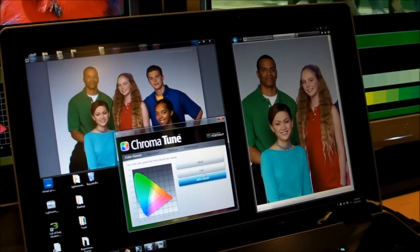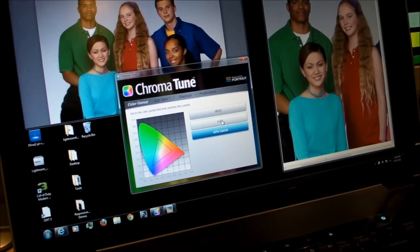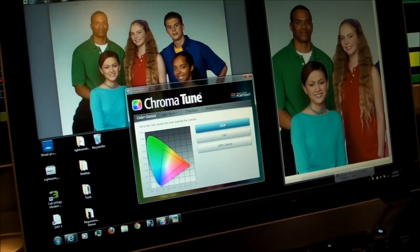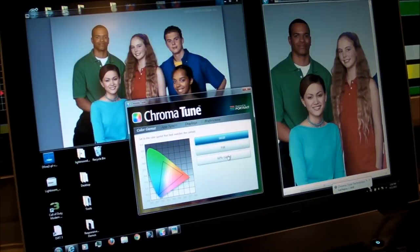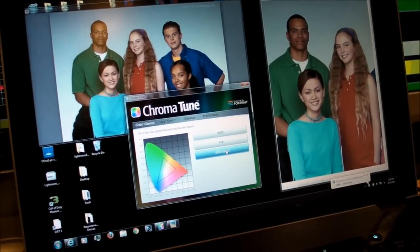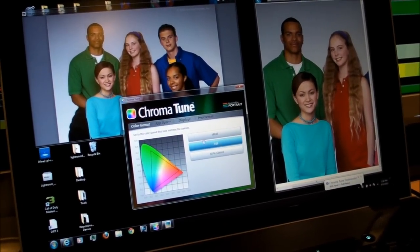What you'll see here is various settings, starting with full, which is the native mode of that display, and then we can switch to sRGB, which is another color setting. And as well, we can simulate what 60% is in color, and you could see immediately that this is providing less color than what the panel is capable of, and that's just for demonstration purposes.